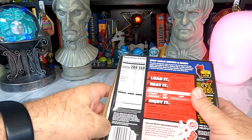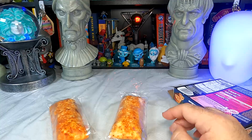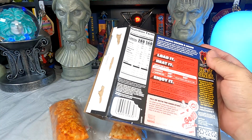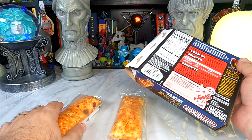So let's look at them. I guess there's two here, right? I could do both. I mean, what's our sodium content on these? It's kind of a lot of food. 67% of your daily sodium if you eat the whole package. I don't know.